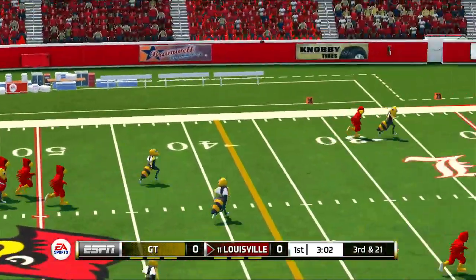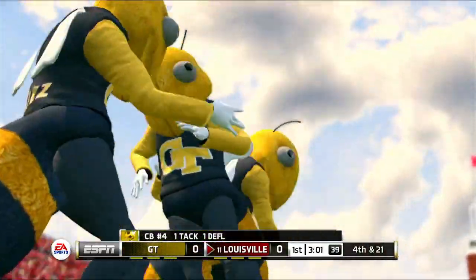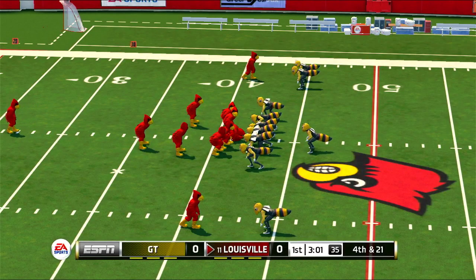He wants it all, going long. That close to being intercepted. So fourth down coming up. And give credit to the defense there. They played very disciplined and were able to break up the pass.